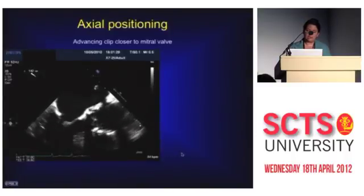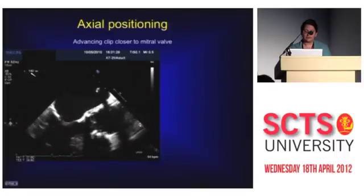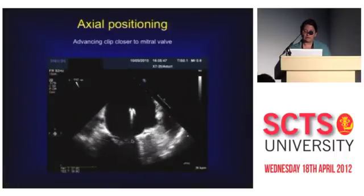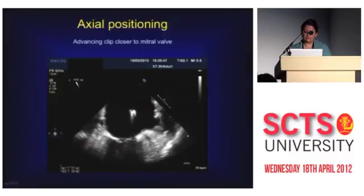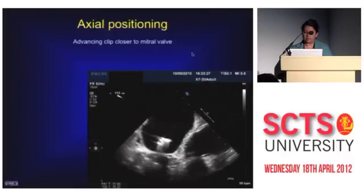But basically, this is back to 2D. The companies still work with 2D mainly. They haven't actually got their brain around 3D as yet. But this is a mitral clip approaching the mitral valve. Getting a bit closer, and then finally getting close enough to open up the arms. So these are all easy to see on echocardiography.